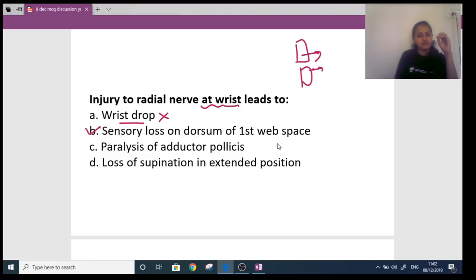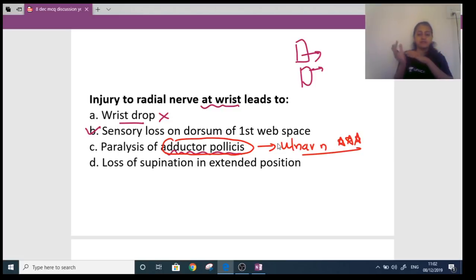Paralysis of adductor pollicis. Will it be seen in radial nerve injury or which nerve injury? Very important. Paralysis of adductor pollicis will be seen in paralysis of which nerve? Very good, Lakshmi. Adductor pollicis is supplied by ulnar nerve. A very important MCQ in itself. So adductor pollicis is supplied by ulnar nerve and not by radial nerve. Correct? Next. Loss of supination in extended position. Yes, it supplies supinator muscle, but it comes at the elbow itself. The branch comes at the elbow. It does not come at the wrist.